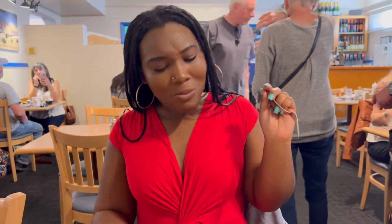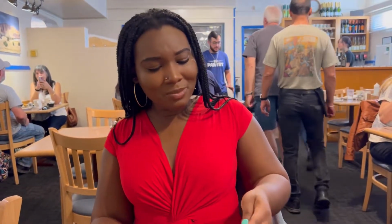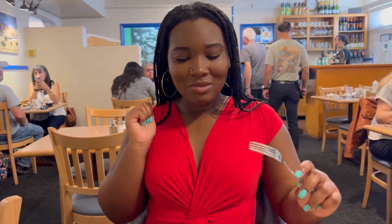It's a lot of flavor going on here. A little heat just hit me. It's actually pretty good. First impression, out of 10? Out of 10, I'm gonna give it a 9.5.